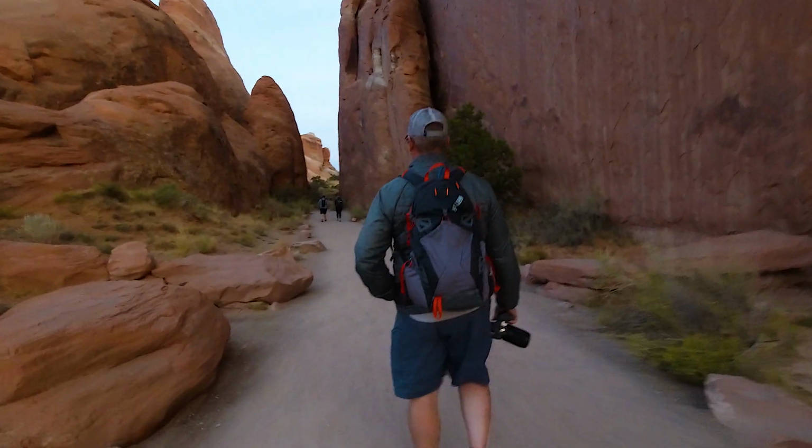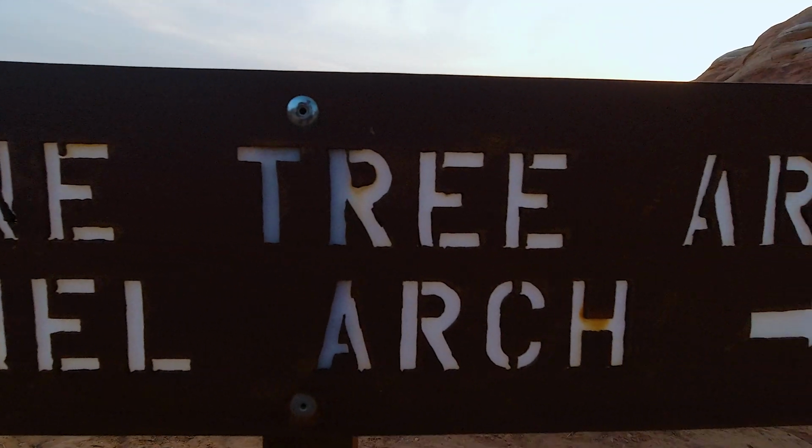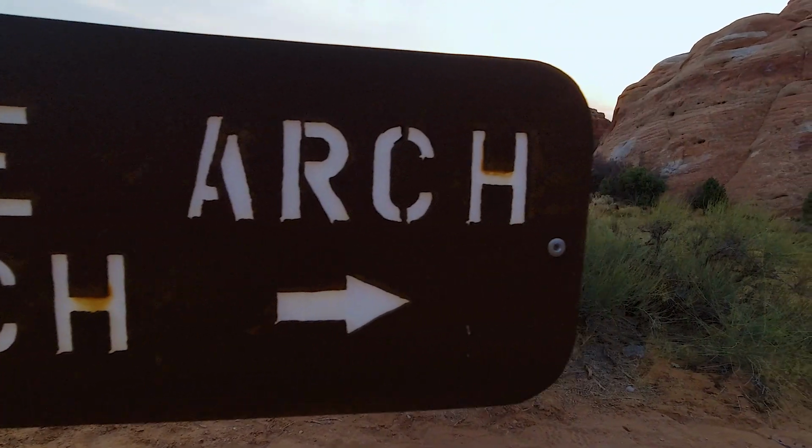Central Time. Today, we're taking you to the Devil's Garden in Arches National Park. When you leave the parking lot, you're walking on a well-maintained trail between rock formations. What a beautiful hike. After going through the rock formations, you'll come to a spur in the trail that goes off to the right. That spur will take you down to Pine Arch and Tunnel Arch, two really nice arches that should not be missed.